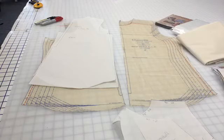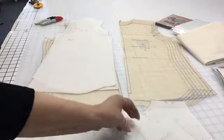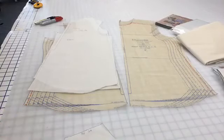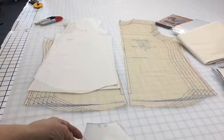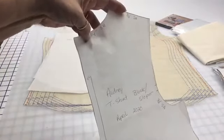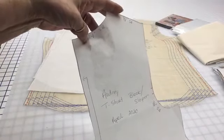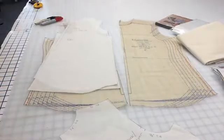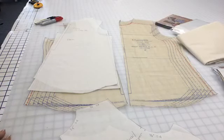And again, see, this is not a block, this is a personal sloper. So yes, we have our seam allowances and we write them everywhere they are so that we don't have to guess later on and we know they're gonna fit. So if I lift this up, you can see those seam allowances. So yes, seam allowances are included in this personal sloper.